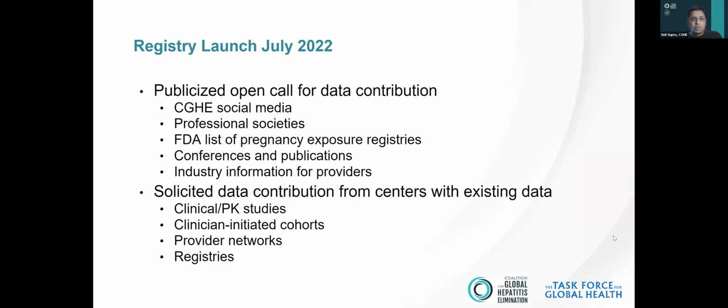So we launched this registry in July of 2022, last year. We did an open call for submissions. We partnered with the FDA to have this listed on the list of pregnancy exposure registries. We reached out to professional societies. We spoke to people at conferences and through peer-reviewed literature, and also connected with our industry partners to have this included in their information as well.